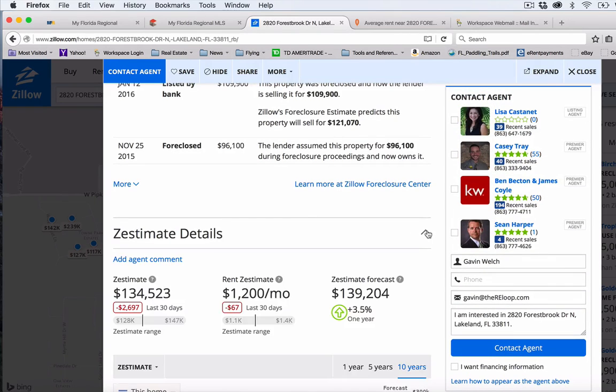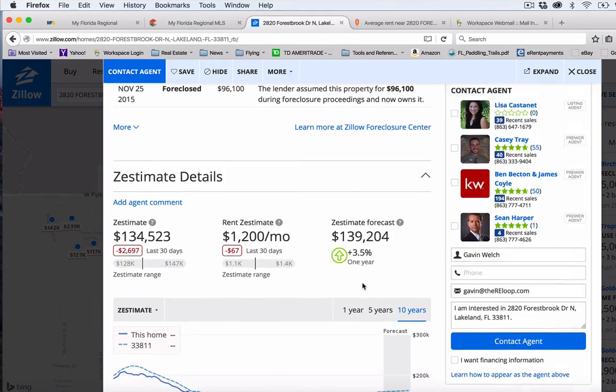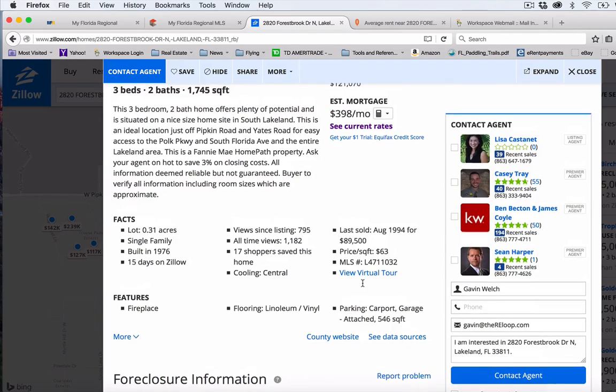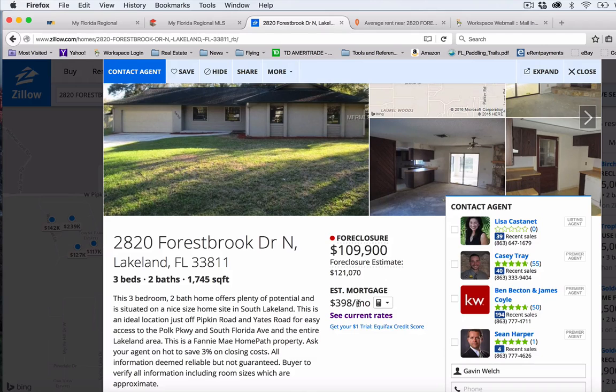Let's go down here to these estimate details. It says $1,200 a month is a good rental estimate. It also says that the forecast for this neighborhood's good. It's increasing about 3.5% a year. All right, so this is Zillow. This is all stuff you have access to. So let's see about mortgage rates on this property.